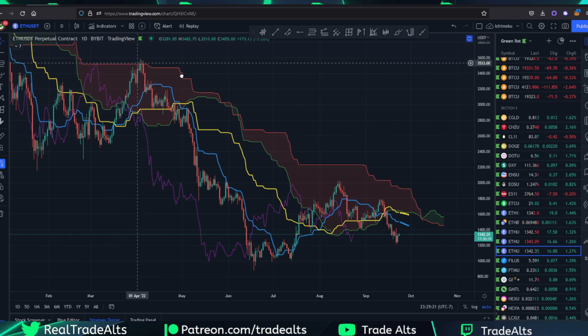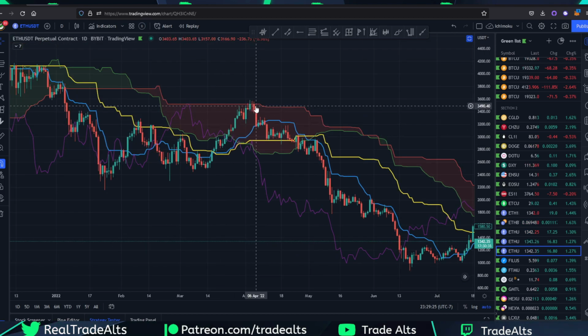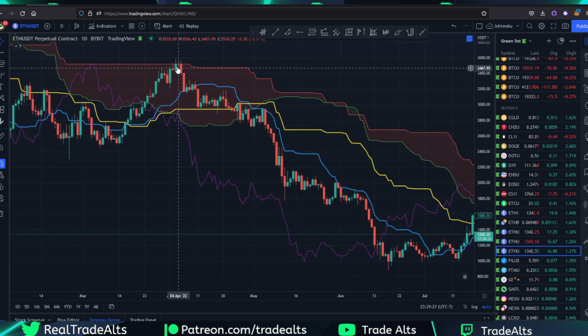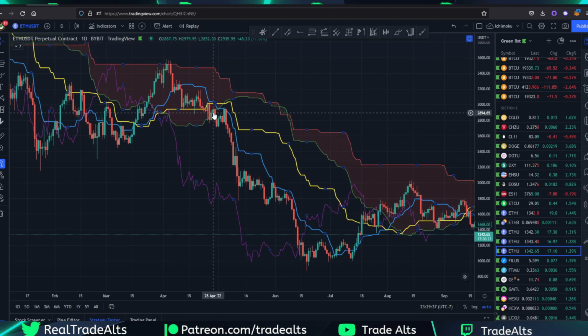Let me zoom in so you can see it. So again, you got your edge to edge right to the top. Look at the top of the cloud, perfect resistance, had some wicks above, couldn't close above, and then obviously a massive move to the downside. Price loses the cloud, bearish TK cross, and you see again a substantial move lower.